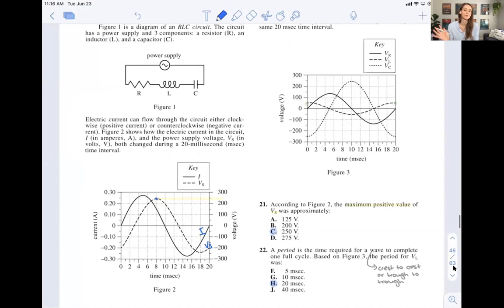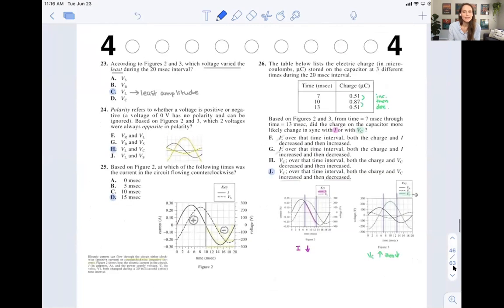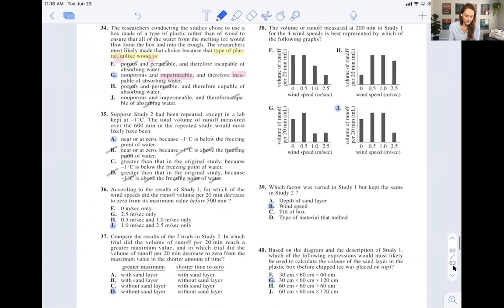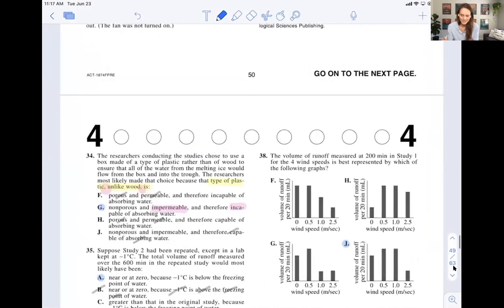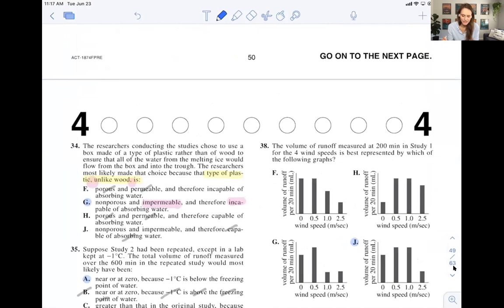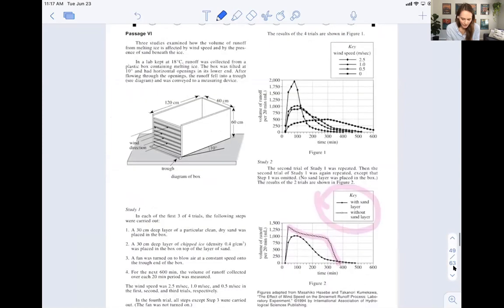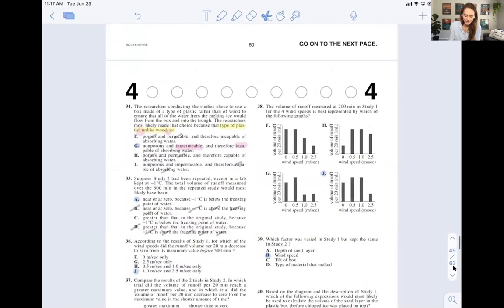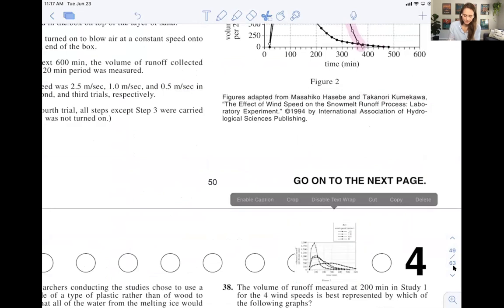So definitely keep that in mind before you just think, you know what, I'm not going to look at that passage at all. And let's see, I did have another question submitted here. See what it is. The volume of runoff measured at 200 minutes in study 1 for the 4 wind speeds is best represented by which of the following graphs? So 4 wind speeds in study 1. So we would take our figure 1 from study 1. Let me just pop it in here.